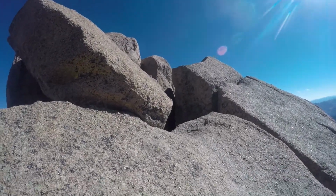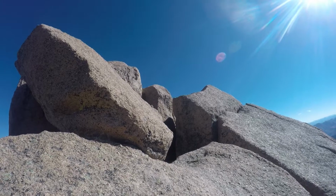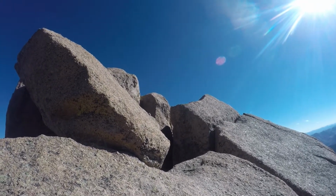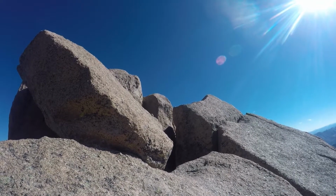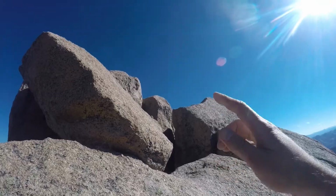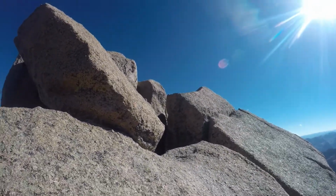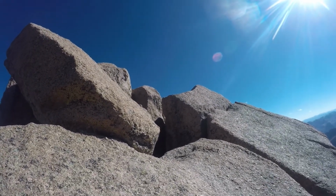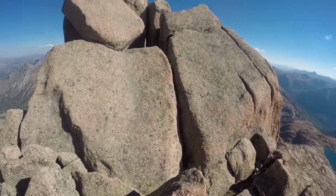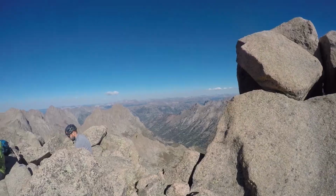So even though it doesn't look like much, there's just a ton of exposure on the other side. So just really be careful with your feet placement and kind of have to commit on the way down. Hopefully the video comes through, but I ended up jumping from there to there just because it was what I kind of felt most comfortable with. Summit views here, pretty awesome. A little windy up here, but for the most part, beautiful.